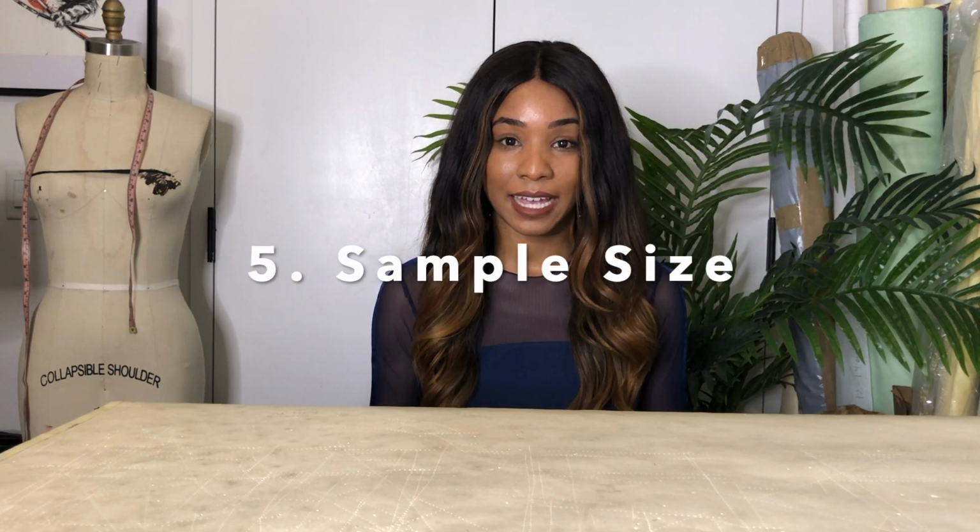Nobody wants that. The fifth thing that we take into consideration when we're hiring models is the sample size. In my over a decade of experience, I've seen sample sizes range from size 0 to size 16, 18. It just depends on the brand and the client. The whole point of the sample size and doing the casting is basically trying to find a model that fits the clothes as perfectly as possible without doing any alterations.